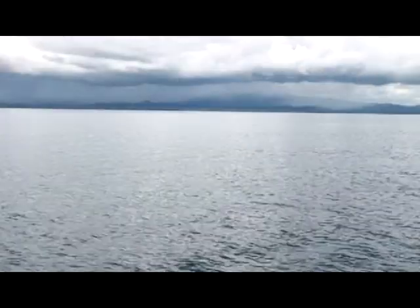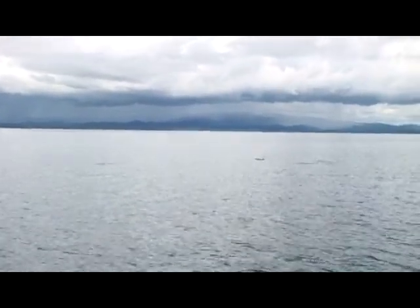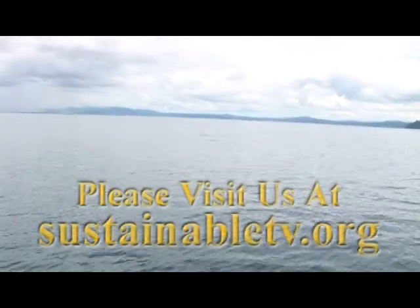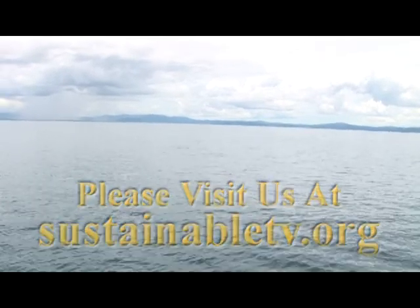The Golfo Dulce is an amazing body of water. It's one of 5 tropical fjords in the entire world, and it's the only tropical fjord on the Pacific coast of the Americas. The Gulf is 200 meters deep, 50 kilometers long, and 20 kilometers wide.